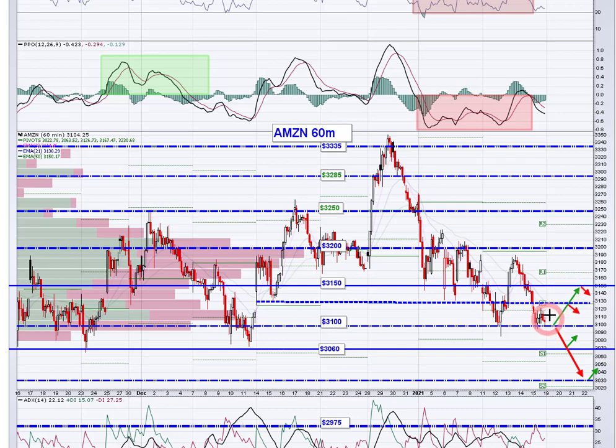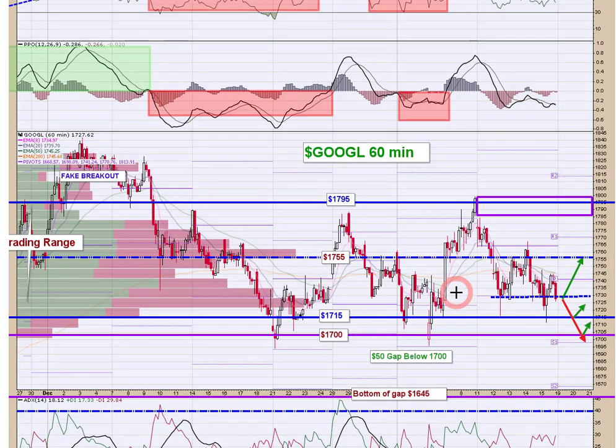Above that, you can look for moves higher. There's a little resistance level at 3,130. There's another level at 3,150. And then above that is 3,200. But it's got to hold 3,100 going forward. Otherwise, I see it going down at least $100 to the bottom of the box. So that's a very clear level. I would even make that bolder on my chart just to remind you that it is the midpoint of the consolidation range and therefore holds extra significance.